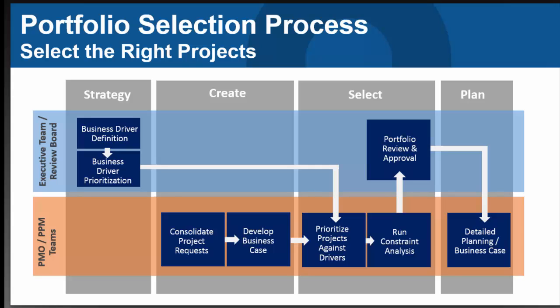Concurrently, deep in your organization, investment opportunities are being explored and business cases are being developed. Business cases are evaluated against the strategic drivers, and the outcome is a prioritized list from 1 to whatever, based on the strategy of your company. You conduct a sanity check, which is, again, the review, that top, middle, and bottom third approach, and then running your constraints analysis, which is how much money do I have and how many people do I have to do it.